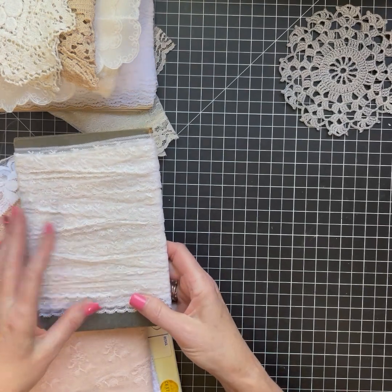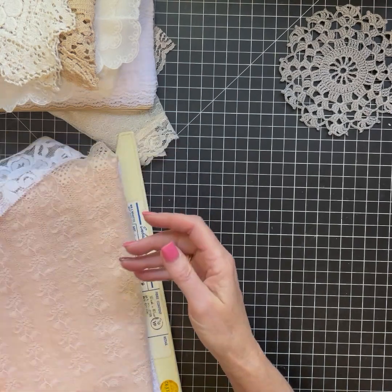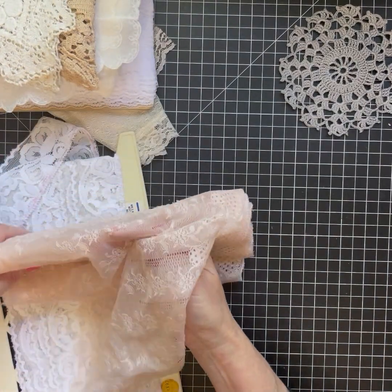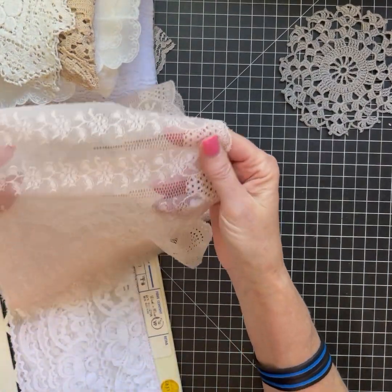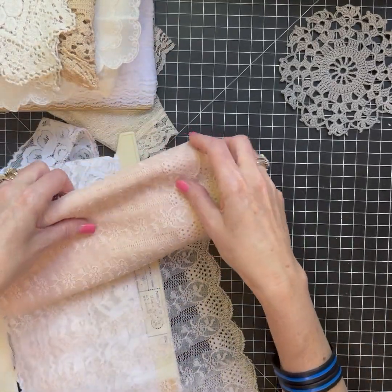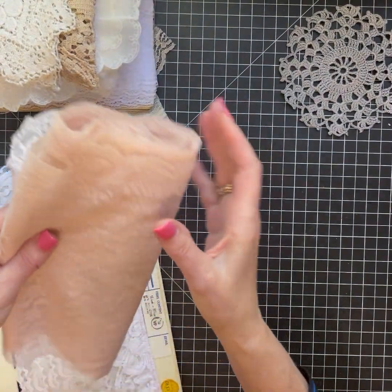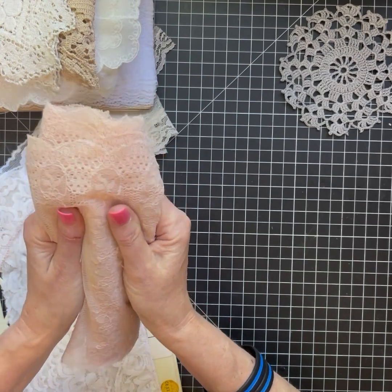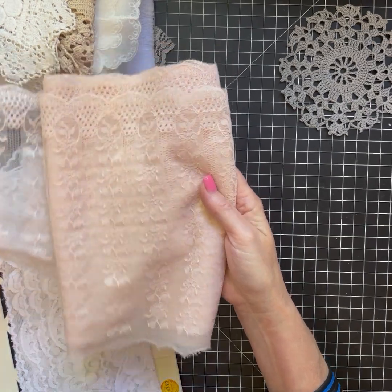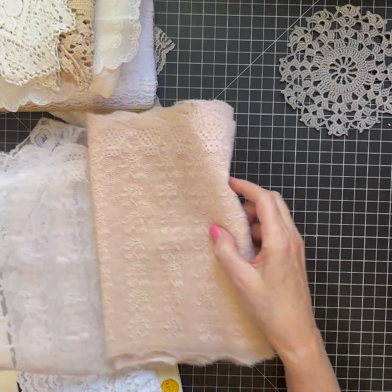That's kind of good. But yeah, so that's some pretty lace. That looks vintage to me. This one is really pretty. Look at this, pretty pink. And it's so soft. Has little flowers on it. You can usually tell older lace because it's not as hard, it's softer. I might be wrong, but it seems like an older one, and I don't even know how much is there.